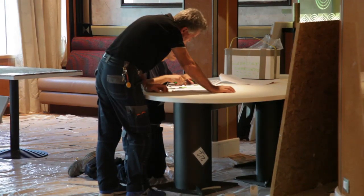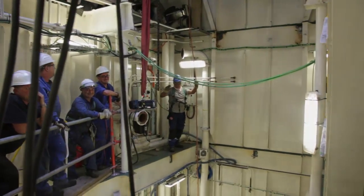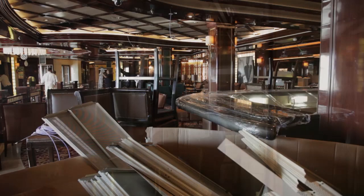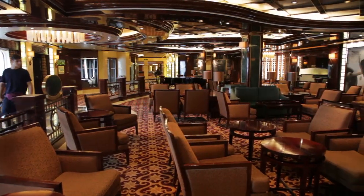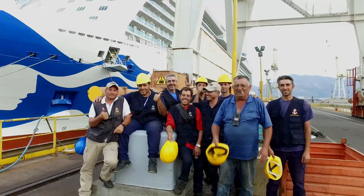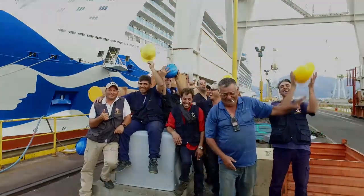You see it from the planning stages, the tough times in the dry dock. Sometimes you won't have AC, sometimes you're losing power. Everyone gets to have those stressful days. But then when you see it all together, all the new projects, the new furnishings, the new carpets, the new chairs and furniture, and the cleaning crew comes in and gets the ship ready again, you just look at it and think, wow, we've achieved what we set out to do, and it's ready for our amazing passengers to come back on and hopefully enjoy the modifications we've done.